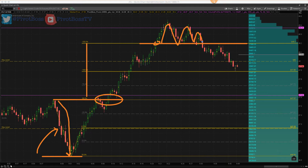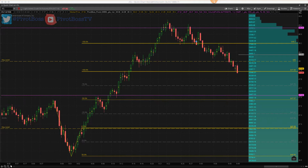We saw price try to hold. And I said if it fails, the next level down is here. And we just hit it to the tick, 47.88. And the next one below that is going to be 47.57. So this is exactly what we talked about just a little bit ago. It's starting to play out.